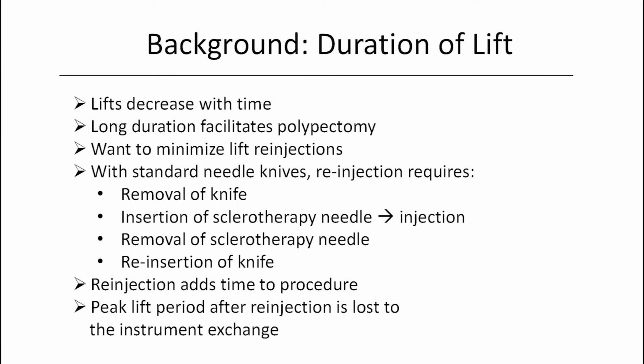The duration of the mucosal lift is a critical variable. Lifts decrease with time. Also, incision and dissection accelerates lift decay. Therefore, periodically, the lift needs to be refreshed. To do so with a standard sclerotherapy needle, the knife needs to be removed and the sclerotherapy needle inserted. After making the injection, the instruments are switched again. This instrument exchange adds time to the case and wastes the peak lift period.